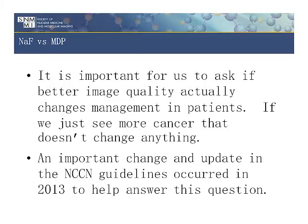It's important for us to ask if better image quality actually changes management in patients. The U.S. government now requires this thought. In order for our government plans to cover a new exam, it has to change management. What is the point if on an MDP bone scan you see 5 lesions, and on a sodium fluoride bone scan you see 500 lesions? If nothing is changed by knowing more cancer, what's the point? It's not going to change radiation therapy planning. They're still going to get chemotherapy. So it doesn't change anything.